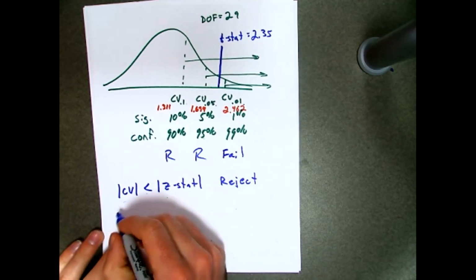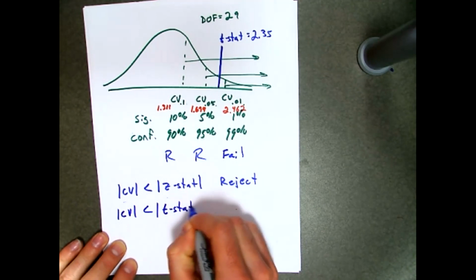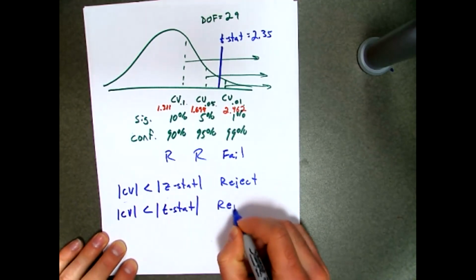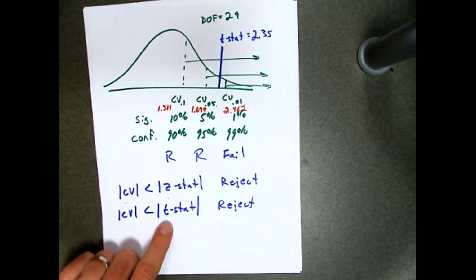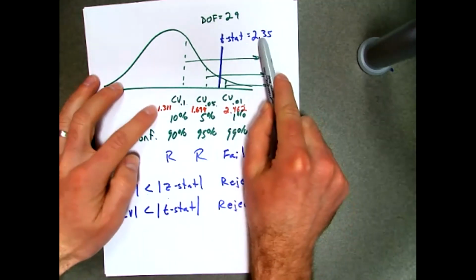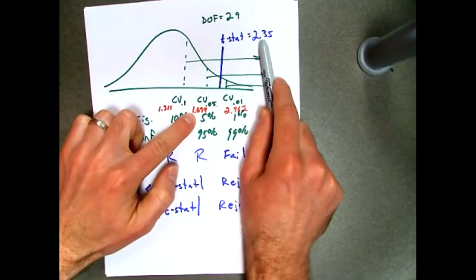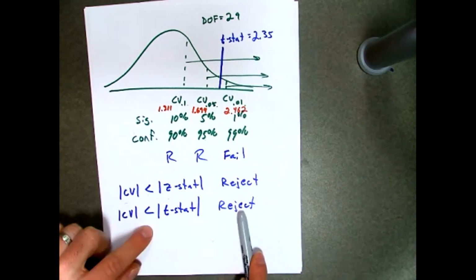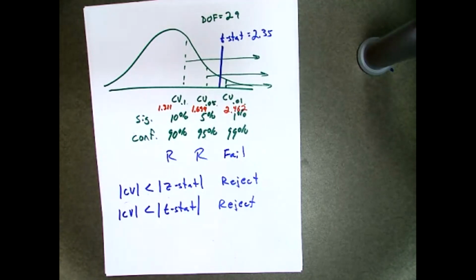Now, last class, we were calling it a Z statistic because it was a test statistic from a standard normal distribution. Today it'll be the same thing, but our test statistic comes from a student T, so we'll write it slightly differently, but it's the same idea. If our sample evidence corresponds to a higher number of standard deviations away than this threshold amount we set, then we're okay rejecting, which would apply here. Is 2.35 greater than 1.3? Yep, so we rejected. Is 2.35 greater than 1.69? Yeah, so we rejected. Is it greater than 2.46? No, so we failed to reject.